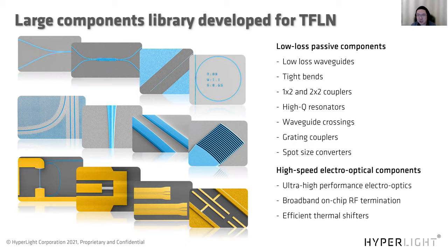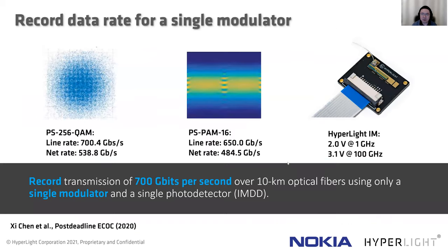So we very quickly iterated and developed a vast library of passive components, also including slow active devices such as heaters to complement the functionality of this platform. With that in mind, we made these prototype packaged devices, and we worked with Nokia Bell Labs as collaborators. And this is actually using the Gen 1 device, not even the Gen 2.